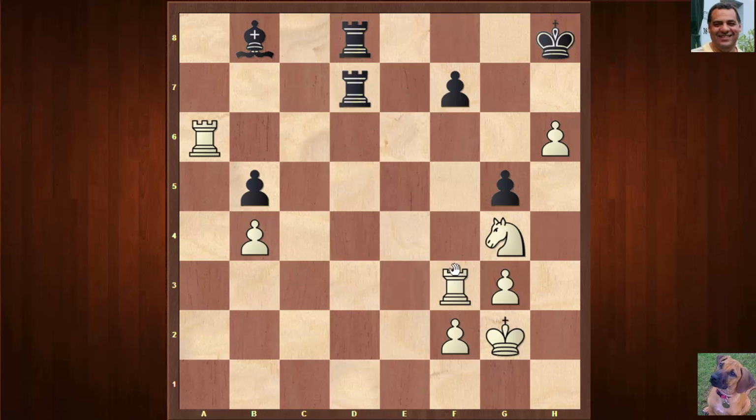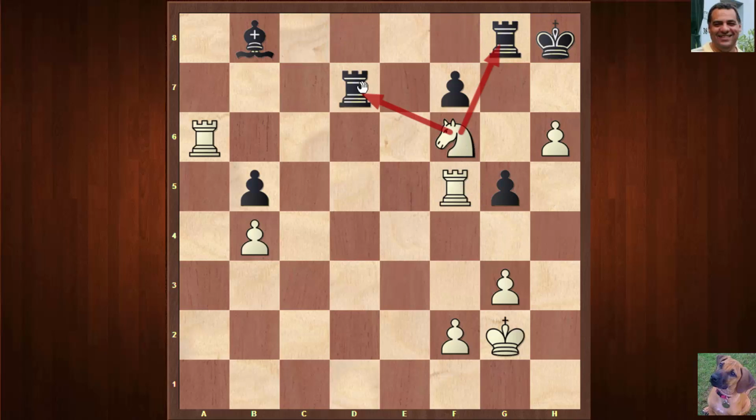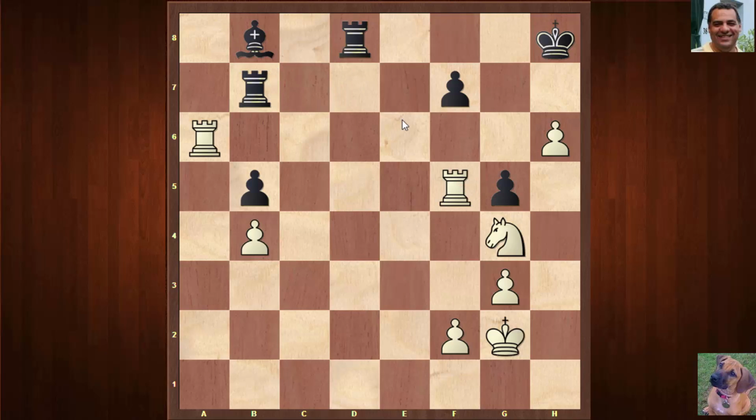And white's going to be building up the pressure. Rook f5. What about this g5 now? If we try and defend, knight f6 forks the rooks. So yeah, what to do about g5? It can just be taken. It's just horrible, horrible position.